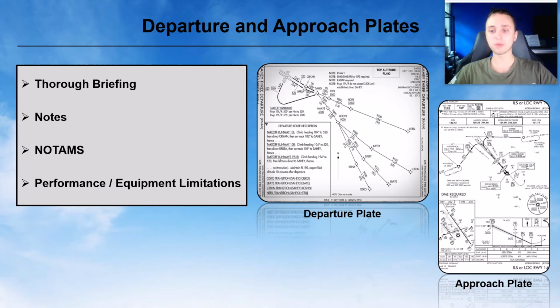Same with the approach plate, checking the NOTAMs, checking any notes. There's a note section up there in the top left, just below kind of where the approach localizer or ILS frequency would be. So checking in there if there's anything applicable to us that we need to brief while we're briefing our approach plates. We want to make sure we cover that.